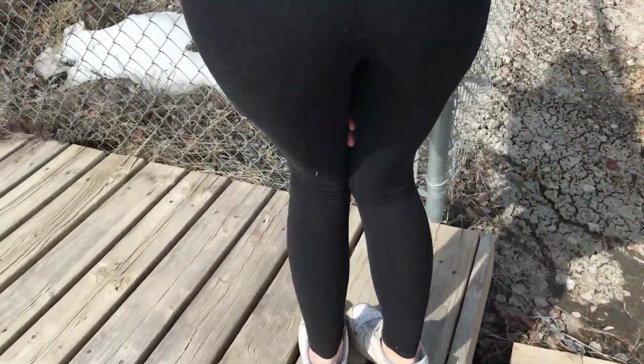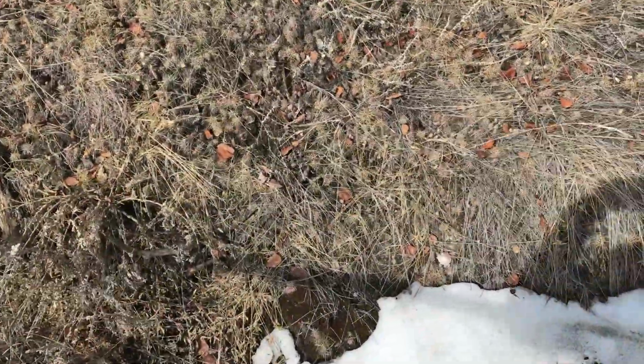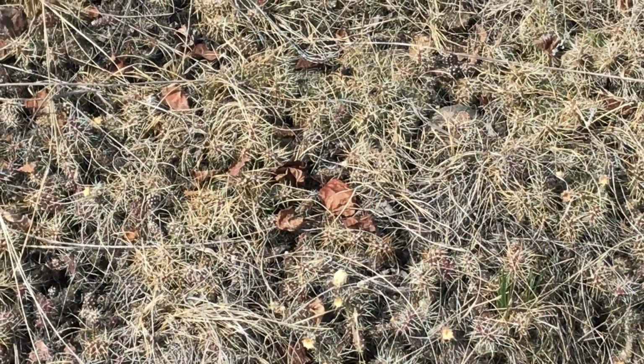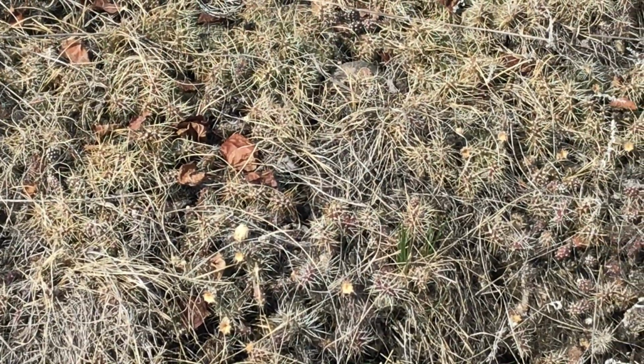Do you see the cactuses? You can see them? Yeah, they're really tiny. Oh yeah, you can see some green. Yeah, it's all through. Kind of hard to tell, it looks like grass, but all those little spots are cactuses.